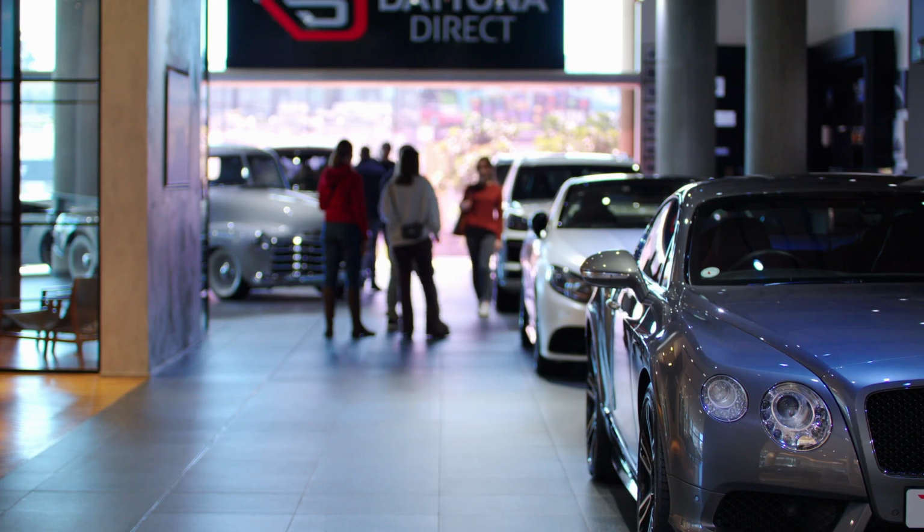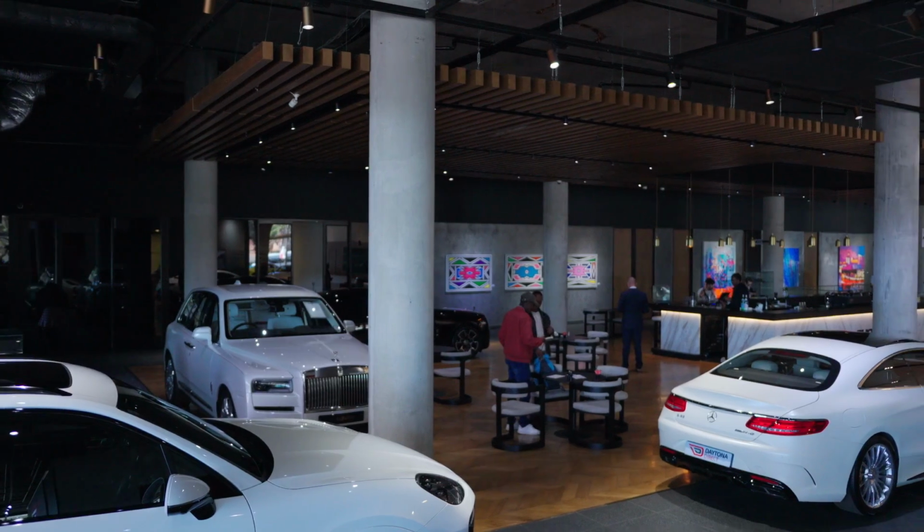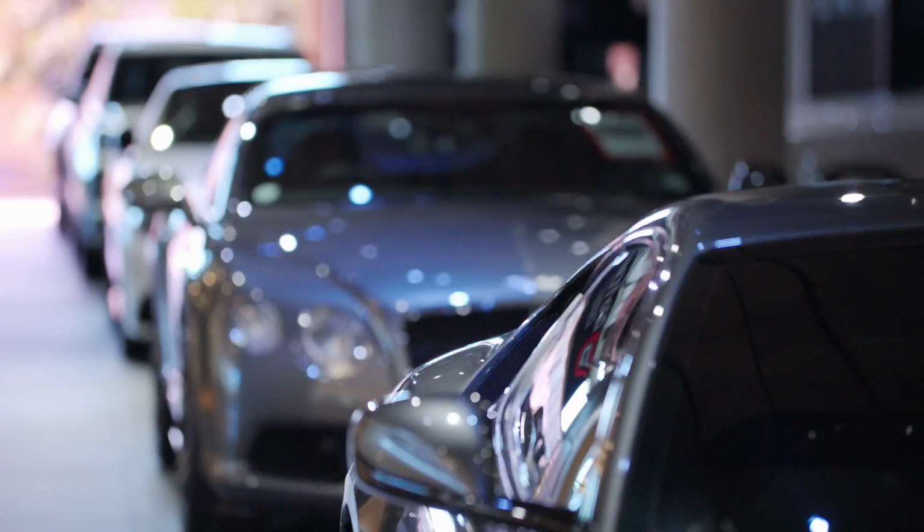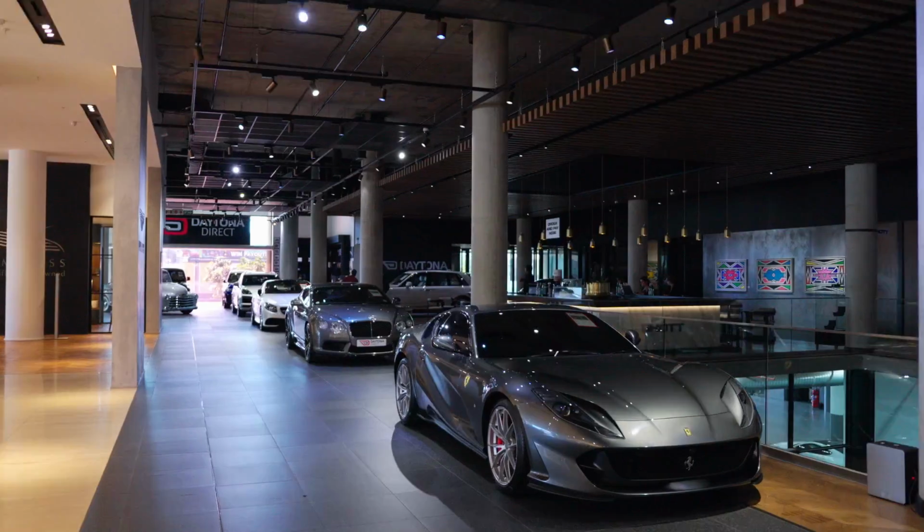Today we're at Daytona Melrose Arch. We like to work here because if you look around you, it's like a candy shop for car photographers. These beautiful cars around.